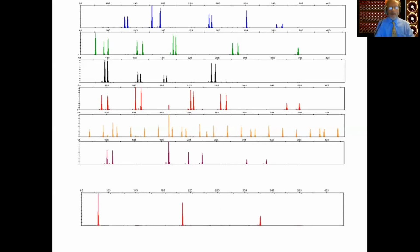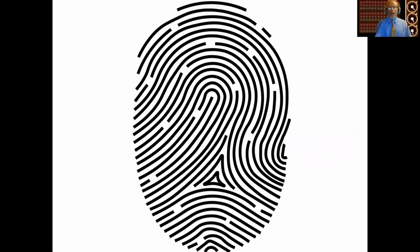Another way I like to look at it is fingerprinting. Anybody who's ever watched CSI or NCIS or any of those things, they can always work out who the perp was just by looking at a partial fingerprint. Although they might not have the full fingerprint, they might just have a bit up here and a bit down here and a bit down there. And they could say, oh yes, we know who committed this crime.